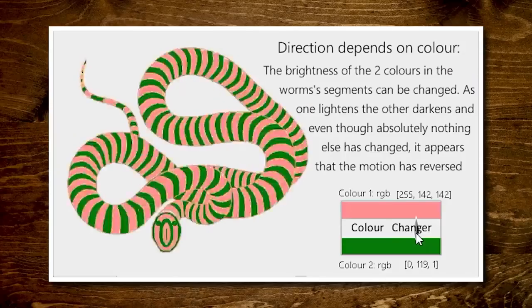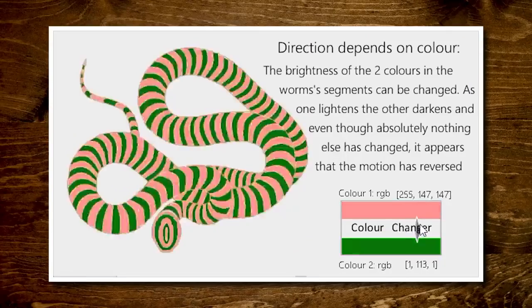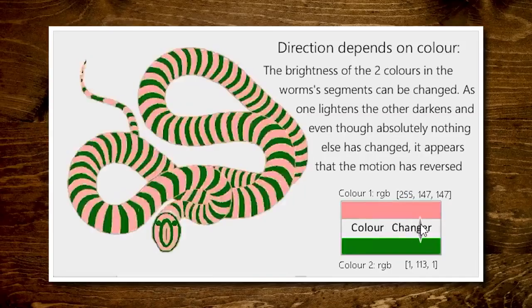But basically what is happening, this one's a little difficult to understand. I had to read this a number of times. All that's happening is as this color changer is moving back and forth, it's changing the relative brightness and darkness of the two colors. The color that is more prominent is perceived as the foreground color. They're actually continuing to move in the same direction the entire time, but just changing which one's dark and which one's light causes your brain to always perceive the more prominent one to be in the foreground. Okay.